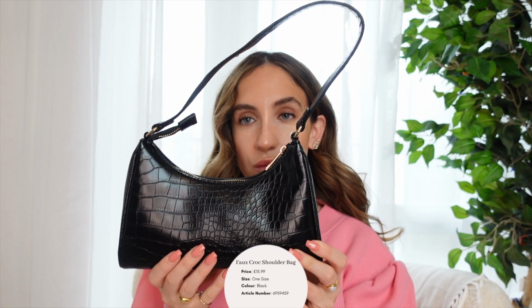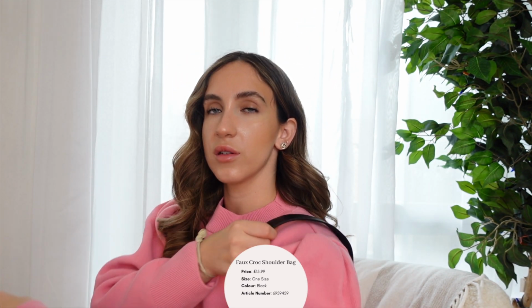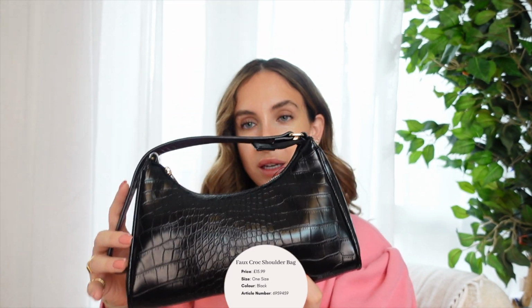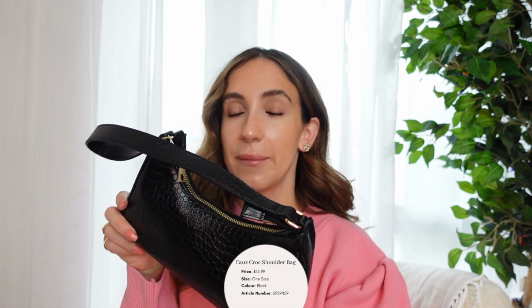The final thing that I wanted to share was this croc shoulder bag. Honestly, a classic bag like this can take you from day to night. It's big enough to fit purse, makeup, phone inside. You can have this in a really cute fancy restaurant, or you can just have it wearing your joggers and a hoodie going to Tesco.